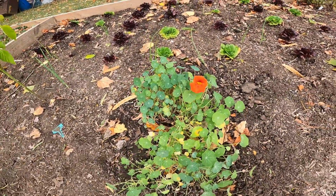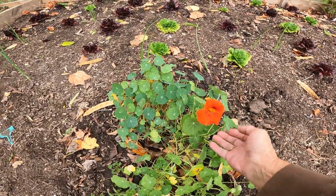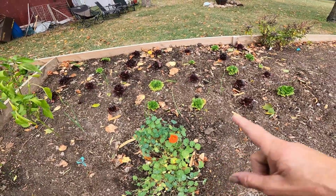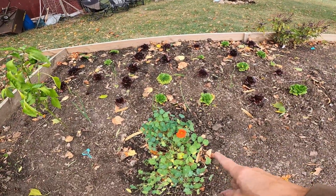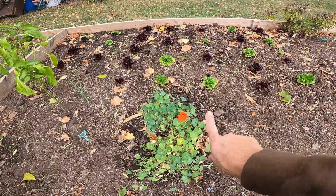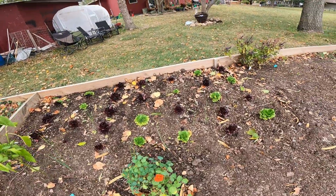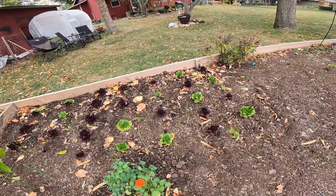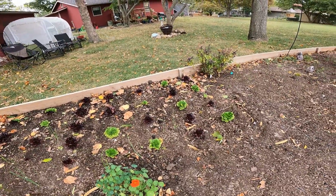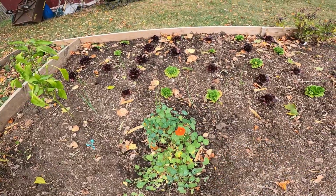That's the nasturtium. And you can eat these blooms and the leaves as well. They're very nutritious. I put them in my salads. When I'm dressing up tacos, I put the blooms on there. It's very good for you. Antifungal, anti-inflammatory. It's got phosphorus, iron, zinc, calcium. I mean, it's just packed full of goodness.